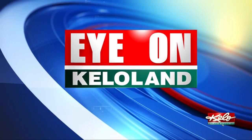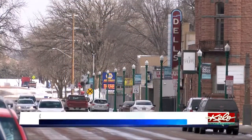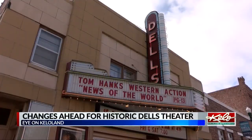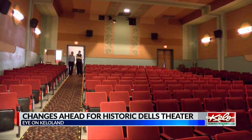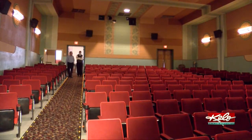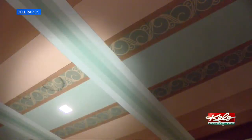the historic small-town business. In this day of megaplexes and stadium seating, the Dells Theater, built in 1938, is like walking into a time machine. Jeff Logan, who owns the theaters in Mitchell and Huron, bought the theater back in 1998 and admits the Dells has a special place in his heart.